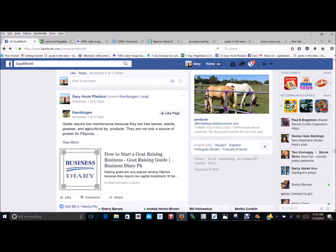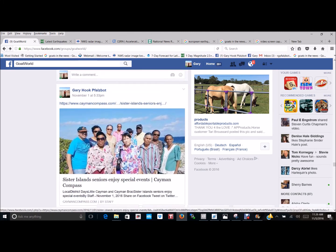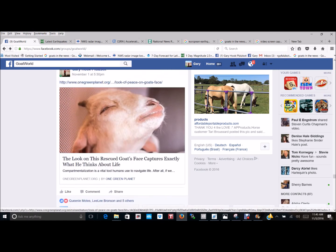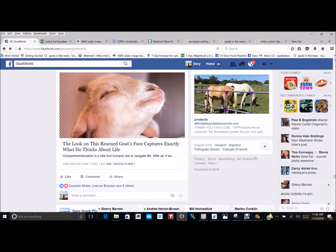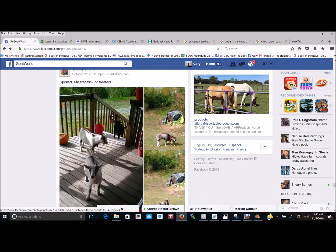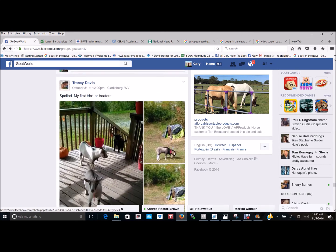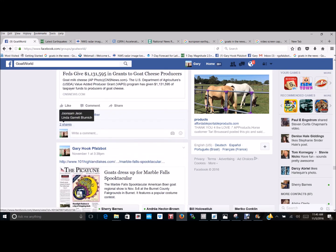And let's see, let's scroll down here a little bit farther. I come in here and I see all the articles I posted and many of your comments, and this one really caught my eye. That's a goat. That's a happy goat there. It's just been rescued, and I'm sure that's just a happy goat. Tracy Davis, Clarksburg, West Virginia, spoiled my first trick-or-treaters. They do look spoiled there, Tracy. And let's see, what else do we got down here?